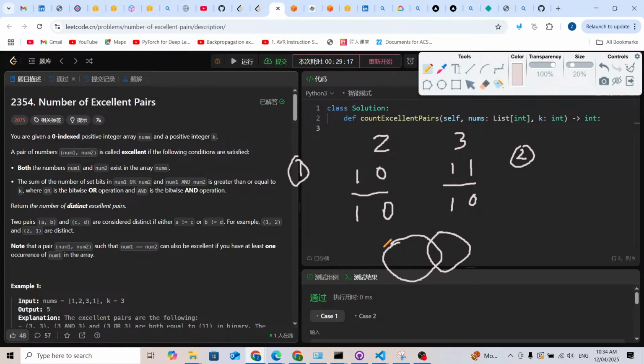So what is 2? For 2, as this is a 0 and this is a 1, it means for 2 we have a 1 but we don't have 0. So we put a 1 here for set 1. But similarly for 3, it means we have a 1 and we also have a 0.